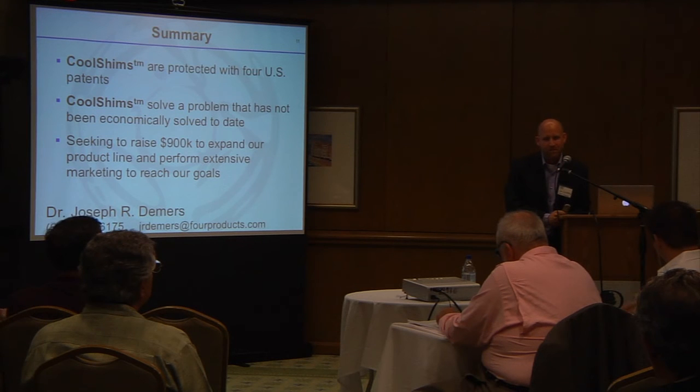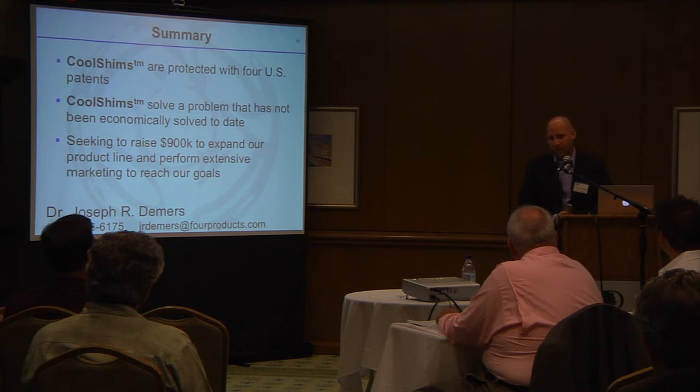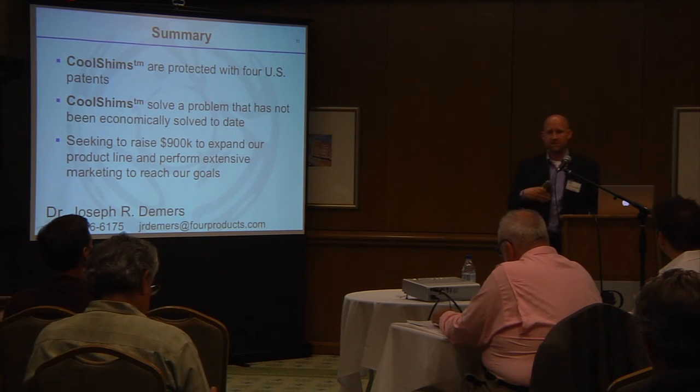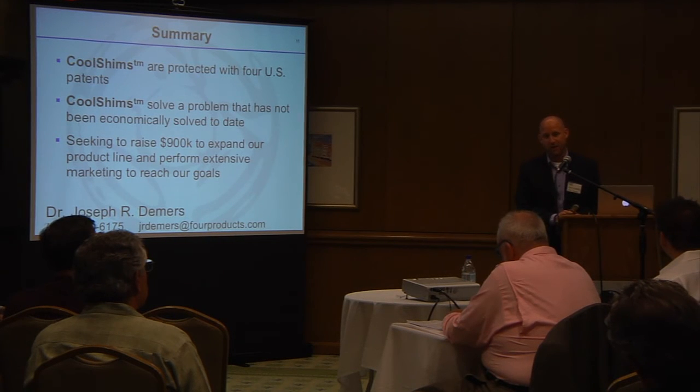What's the 4 Products versus Cool Shims? It seems like Cool Shims would be a cooler name for the company. Cool Shims, we're actually going through a rebranding right now. If you look at our website right now, these are called the Fade Stop Brake Coolers. 4 Products was the name of the company because I thought we would have 4 different products when I started the company in 2004.